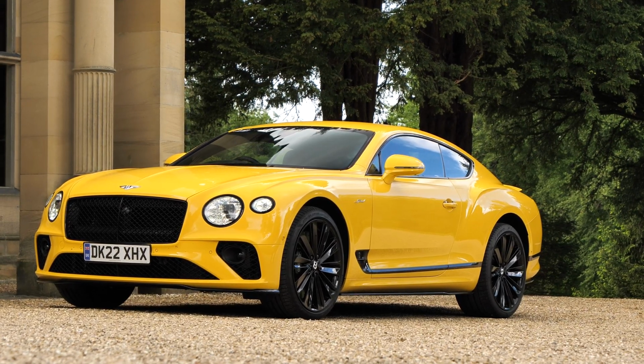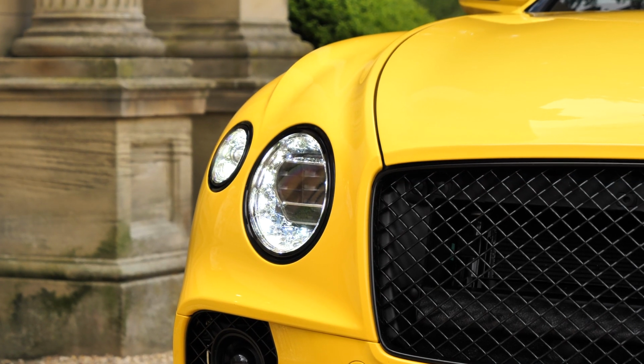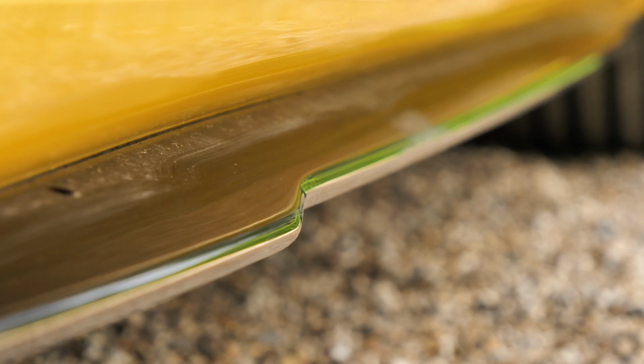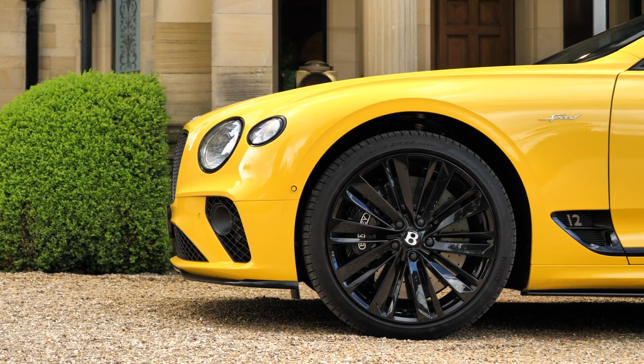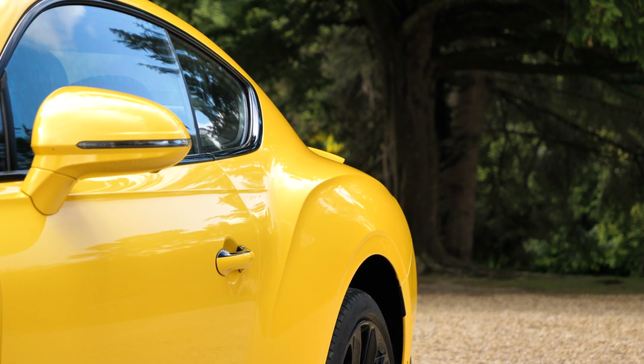Seen here in the incredible Monaco yellow paint. If you look closer, you can also see the details which make this a Speed. The extended sports sills, unique 22-inch Speed wheels, and a smattering of Speed badges. The Speed certainly has the presence you would expect.